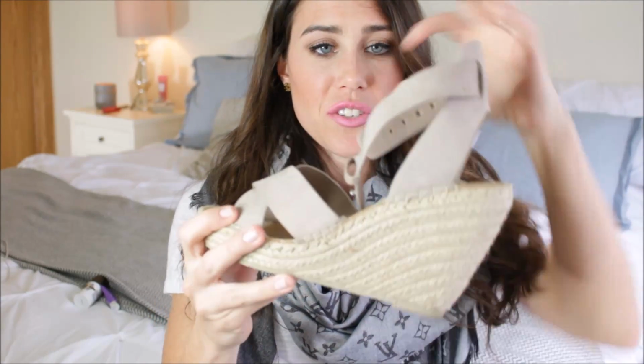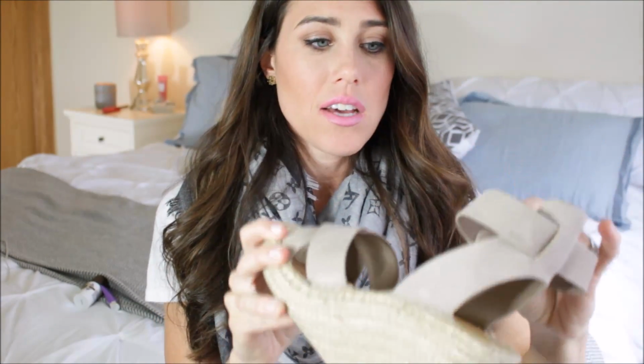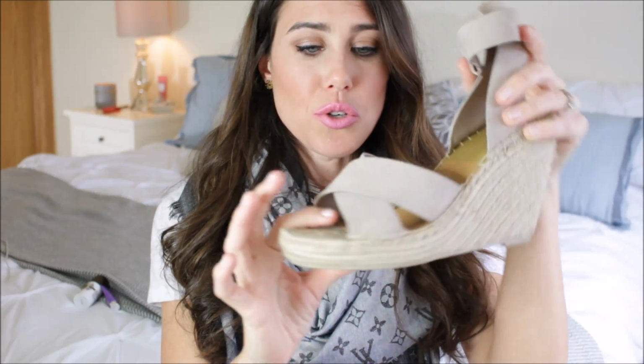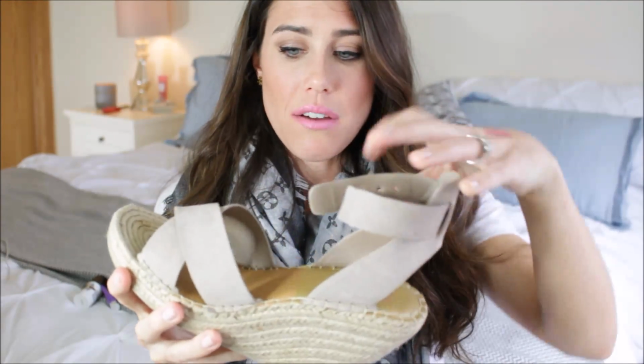I'm obsessed with them. And then the other shoe I have, these are also Dolce Vita. I must be a Dolce Vita fan. It's these wedges right here. They are so cute. I didn't realize how much I would wear these and how many things they go with. They go with literally my whole wardrobe. It's a grayish nude color, and it literally just goes with everything.